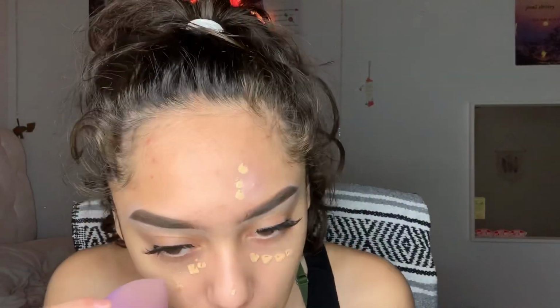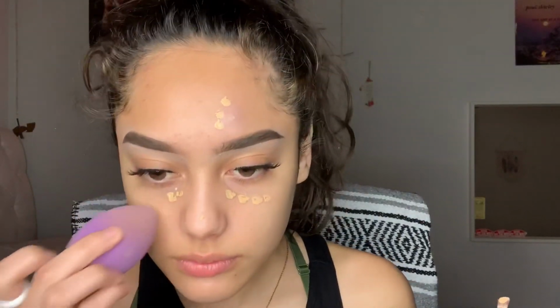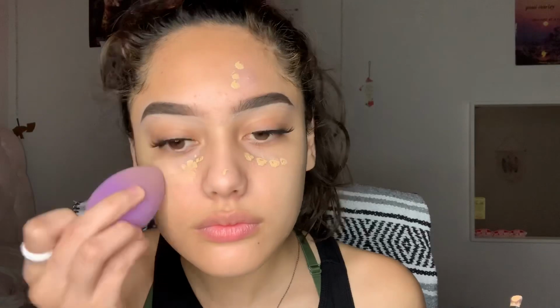Oh, and for my foundation, I'm using the e.l.f. Flawless Finish foundation, and it's in the shade Vanilla, light with golden undertones. If you put foundation under your eyes instead of concealer, I think it makes your face look more even. Do you see that? And then you can start to see.